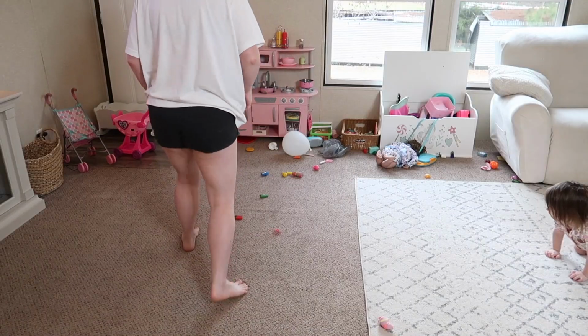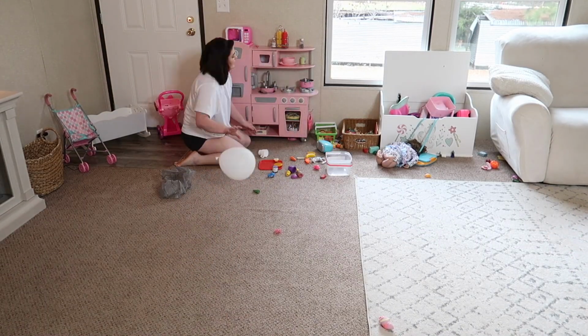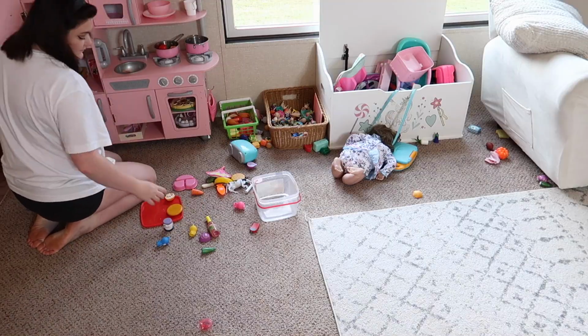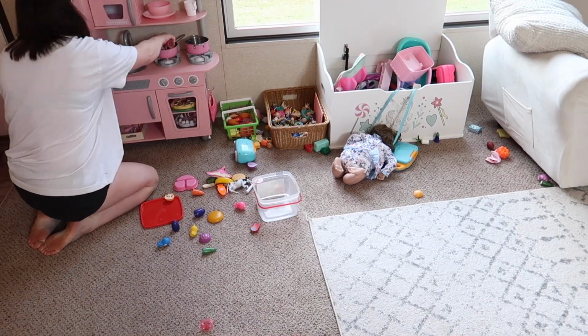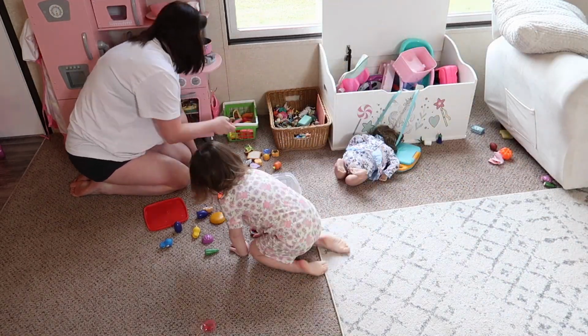But now we're tackling the living room, so let's get on that. And first I just wanted to start with decluttering, excuse me, can't think, but I wanted to start with cleaning up the area. Of course, you've got to clean up the toys.